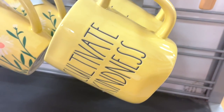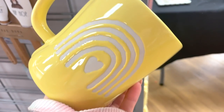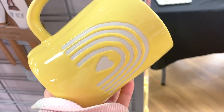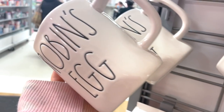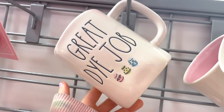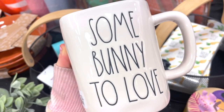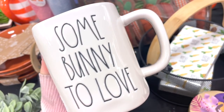They also have this one that says Cultivate Kindness for $6.99. And then on the back of that one, there's a little rainbow. They also have this one in chocolate eggs. And then this says Robin's Egg. And then they also have this one too. So a lot of cute ones. And then they have the Some Bunny to Love one as well for $6.99. And then the interior is this beautiful light pink color.